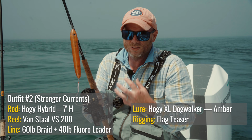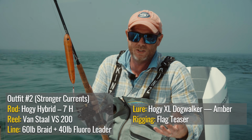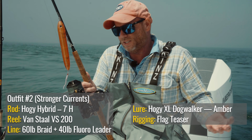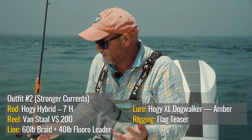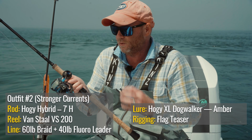During the peak strong stages of the tide, we switched to this so we could land the fish quickly, release the fish quickly. It's better for the fish. It's better not to drift through the rip a bunch of times if you don't have to. But on either side of the peak current velocity, the 7-foot medium heavy outfit was just perfect.